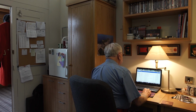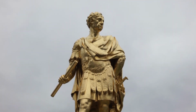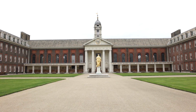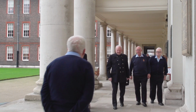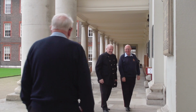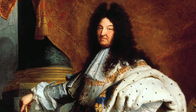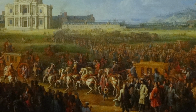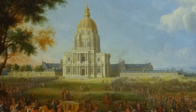As the inscription points out, it was originally founded by King Charles II. Here he is, in the hospital's aptly named Figure Court. Charles wanted to provide a permanent home for those veterans of his expanding regular army who were no longer fit for duty. His decision was probably inspired by the example of the French king, Louis XIV, who had founded the Hôtel des Invalides in Paris as a home for his old soldiers in 1670.